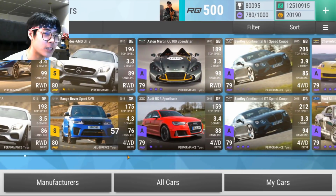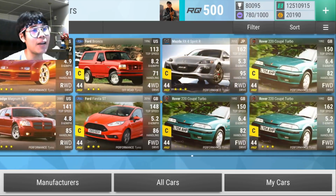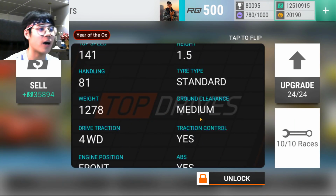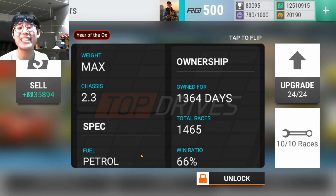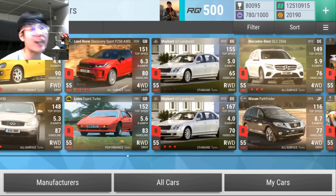Before we get into the legendaries, all 93 of them, I feel like I always have to give a shout out to my Subaru Legacy, because I have a lot of pride in my Subaru Legacy over here, just because it is my oldest car. As you can see, I've owned it for 1,364 days. Absolute madness.